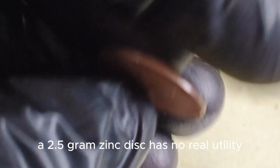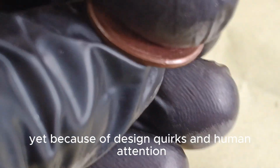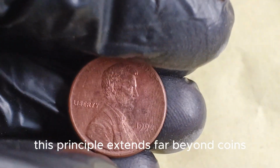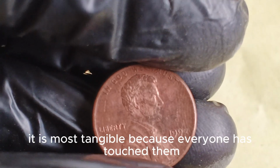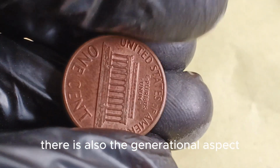A 2.5 gram zinc disc has no real utility, yet because of design quirks and human attention, it acquires immense symbolic and financial worth. This principle extends far beyond coins, but in coins it is most tangible, because everyone has touched them. There is also the generational aspect.